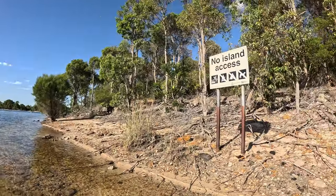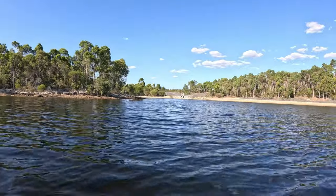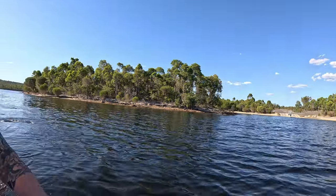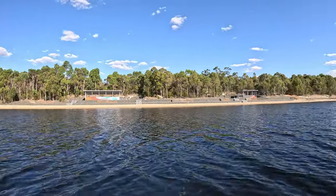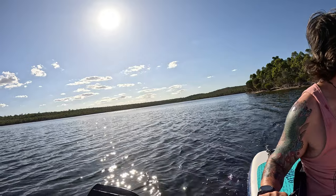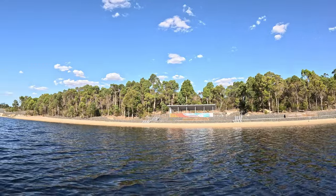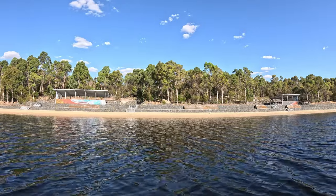So we made it to the island. Well, kind of. No island access. We finally found the boat ramp. So that's the island behind us, and we're just pulling up at the beach here. Looks like some nice little barbecue areas, because we've come from way back there. It must get quite a crowd here in summer, the amount of resources they've put here. It's all very new, very flash. They've done a fantastic job out here.